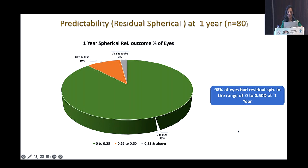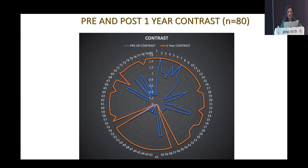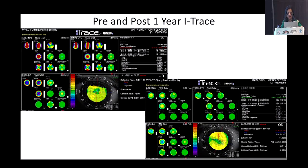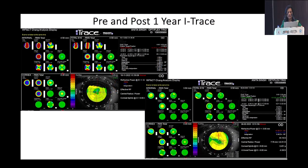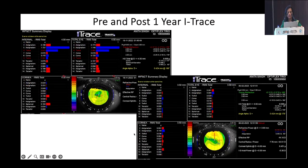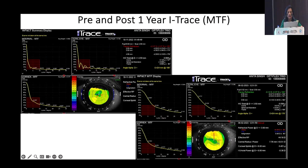98% of the eyes had residual sphere in the range of 0 to 0.5 diopters at 1 year. And this is pre and post 1 year contrast, which also can be seen here, and this again is very much better as compared to the preoperative status. Now this is the eye trace, the high order aberrations, they improve in the post-operative period, and as per our analysis, they become better when we compare at 1 month and 1 year. This is yet another aberration profile which you can see pre and post 1 year eye trace. And this is the modulation transfer function, which also is shown to be optimal at 1 year follow-up.